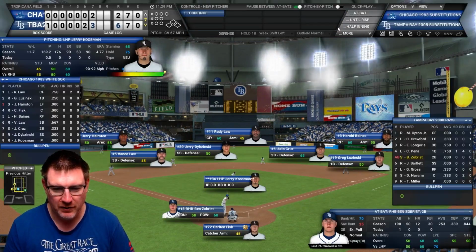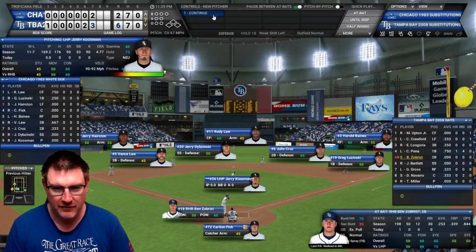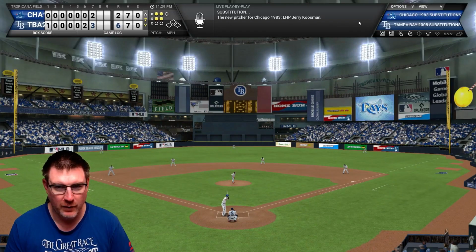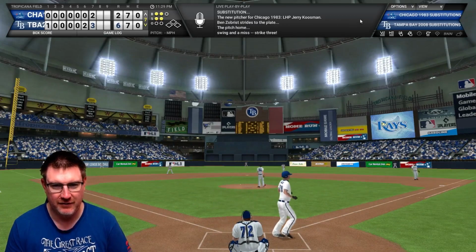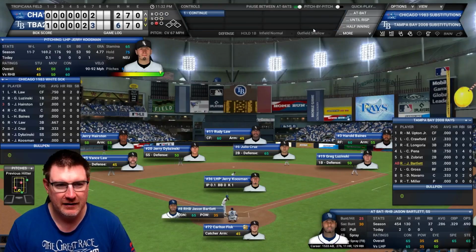Jerry Kuzman will be the new man on the mound. He's going to face Zobrist, who is 0 for 1, sorry. So he's had a couple of walks in there, you would imagine. A 2-2 pitch, and he strikes out. So that is 1 away.